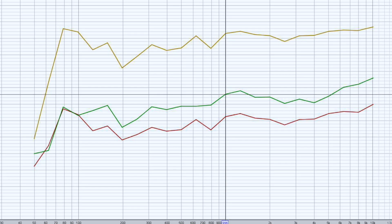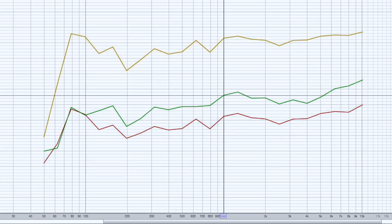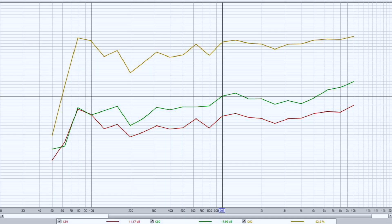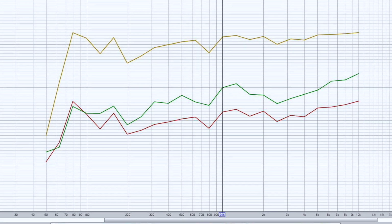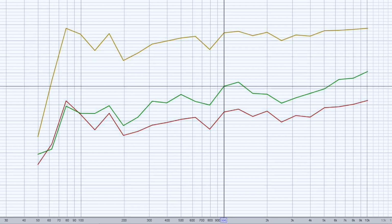After treatment, the clarity increased from 18 decibels to 20.8 decibels. Dead End Like My Career achieved a flatter decay curve in the target bandwidth and increased the clarity between 800 Hz and 2 kHz.